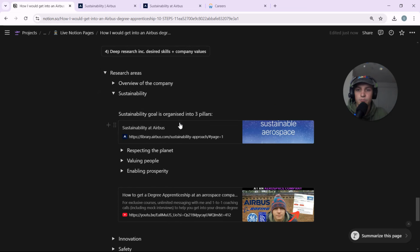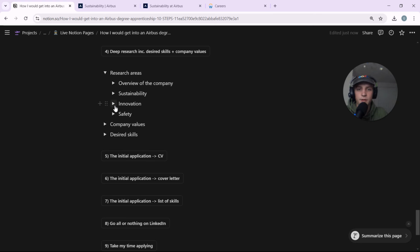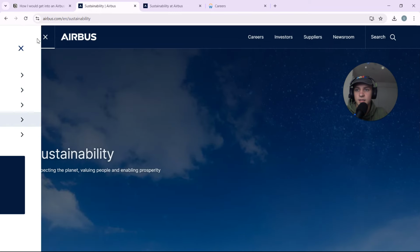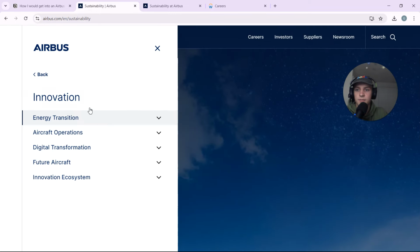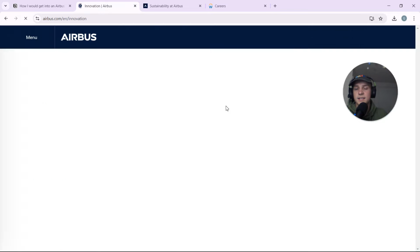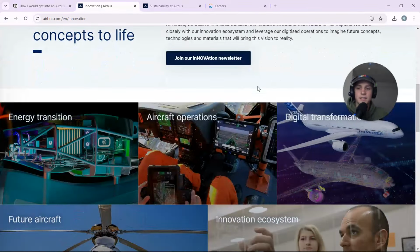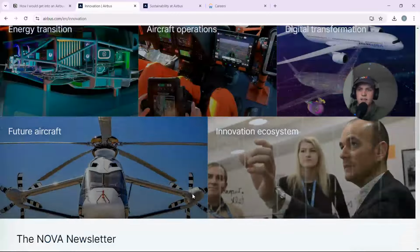We've gone into sustainability. This is a key resource, the number one resource you can get. But there are also other things to talk about. I'm only scratching the surface with this. So if you come to the menu, have a look at innovation. This will be particularly useful for those of you doing the software engineering one, because have a look at what they're specifically looking at in terms of engineering and innovation.